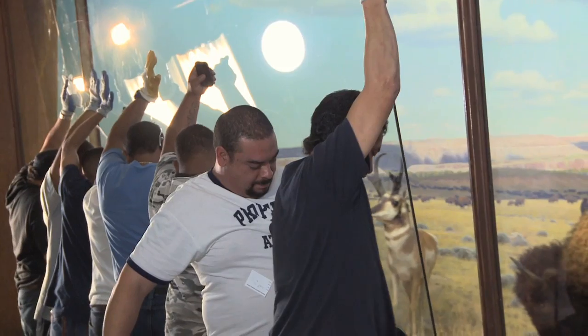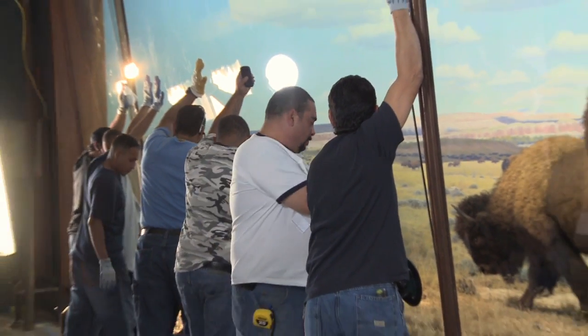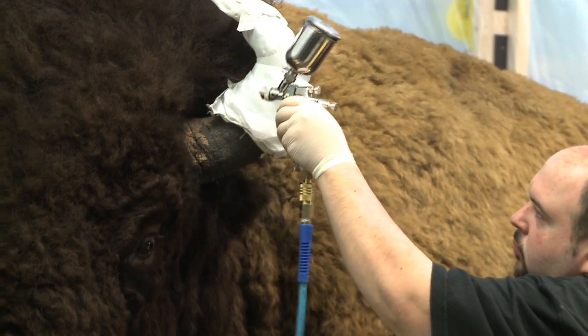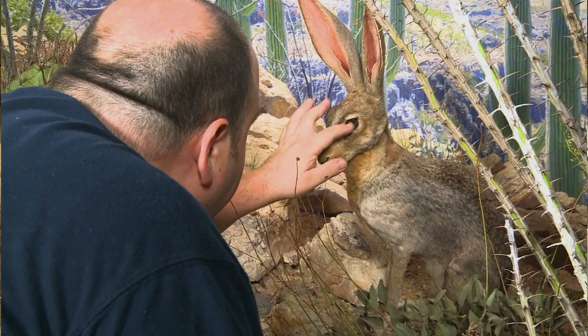These dioramas in the North American Mammals Hall, they're sealed very tightly. For most of them, the only way to get inside of them is to pull the front glass. Really, they've only been gone into once or twice prior to this restoration and conservation.